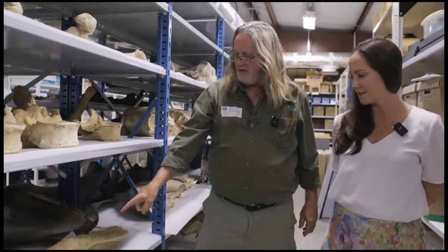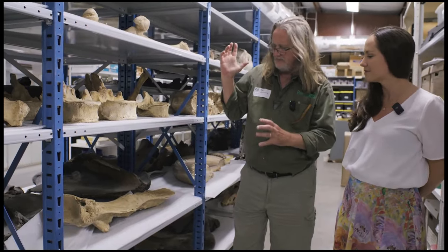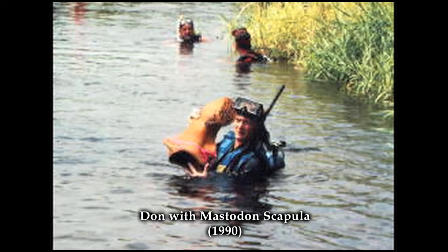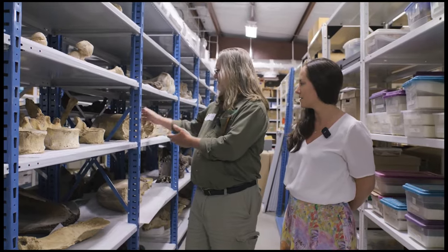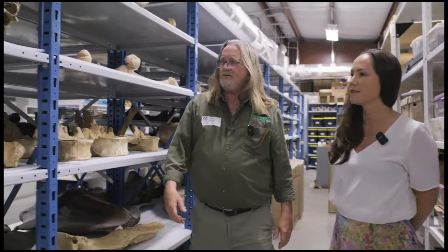This one drew a memory because I was able to find the original picture of me carrying it up to the boat. And this is a scapula. Yep. From a proboscidean. And we're going to assume it's a mastodon because of the tusk that was nearby. And then, suddenly, we're up here and we're into sloth stuff. Yep. And that's your favorite thing, right?